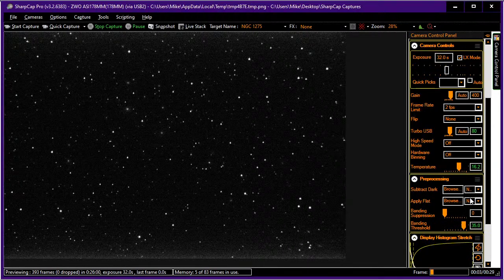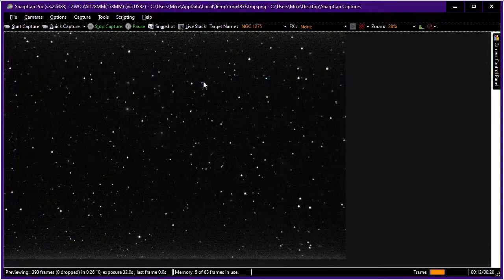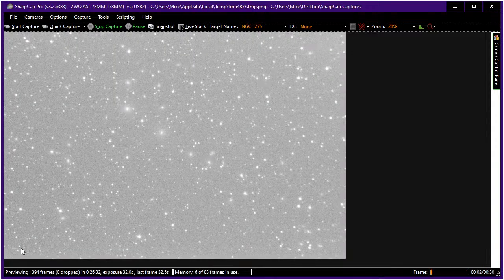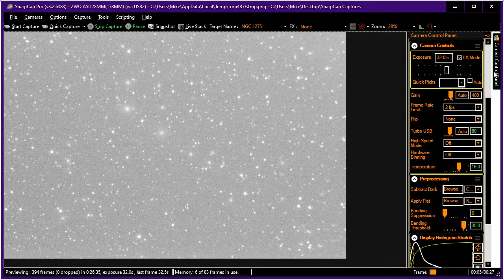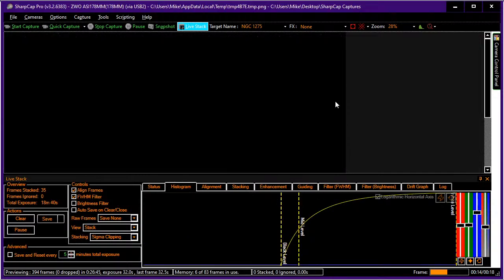Alright, let's see what 32 seconds of exposure will do. But all these are little galaxies up in here, so kind of a cool little thing here. Alright. Wow, definitely pretty bright. Oh, I know why, because I've got that enabled. Yeah, you can see all these fuzzy spots in here. Okay, good. So let's start our stack.